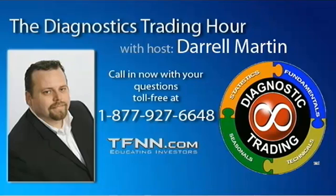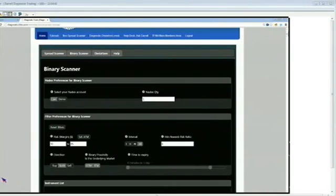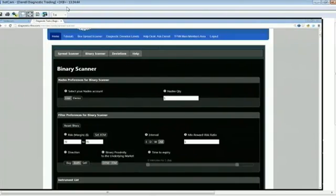All right, folks, we'll come on back here to the Diagnostic Trading Hour. So we got this Aussie dollar news report coming up, and let's check it out. So it's going to happen tomorrow, and this is just to give you some basic ideas on how you could trade this. But the employment change and unemployment rate numbers come out at the same time. It's going to come out at 9:30.